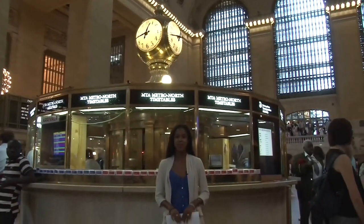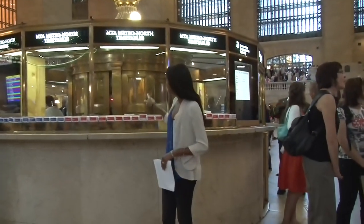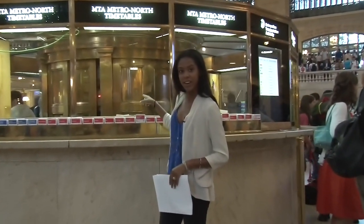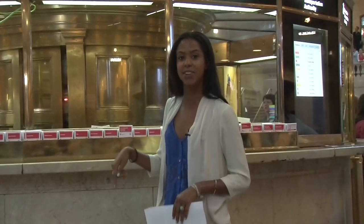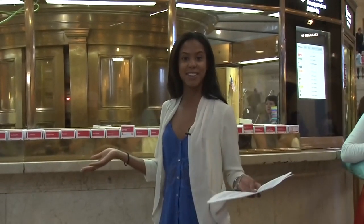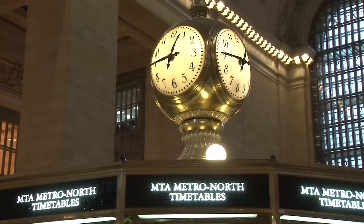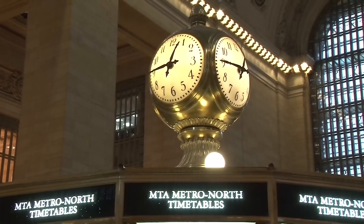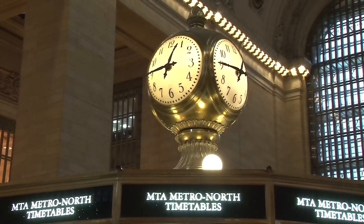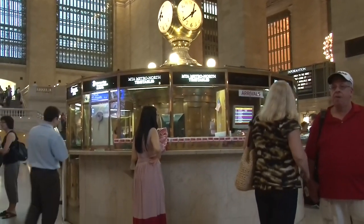So here's a little secret about Grand Central Terminal. Inside this glass information desk, this little golden area is a secret door that takes you into a spiral staircase all the way down to a lower information desk. Bet you didn't know that, did you? The four-faced clock atop the information booth is an iconic symbol of Grand Central. Each of the four clock faces is made from opal, and both Sotheby's and Christie's have estimated the value to be between $10 million and $20 million.